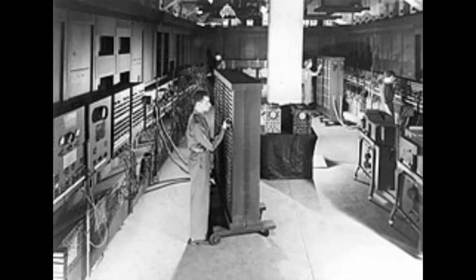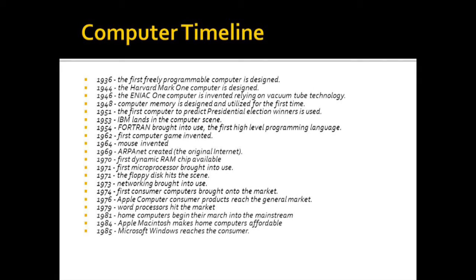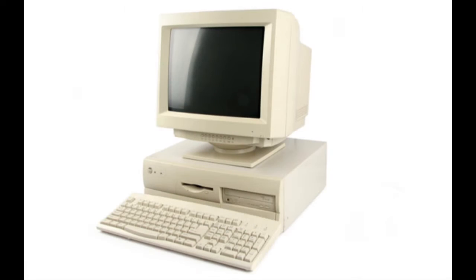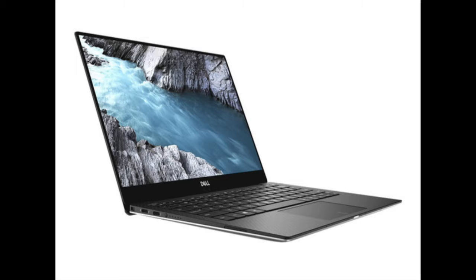As the first programmable electrical computer, it led to many other well-known computers, including the ENIAC computer, which was able to calculate large systems of numbers. Eventually, computers continued to get more and more complex, until they evolved into the device you're watching this video on now.